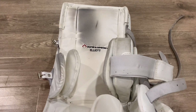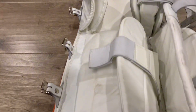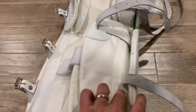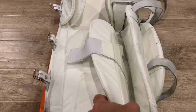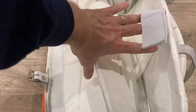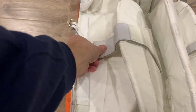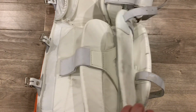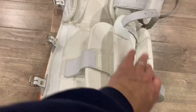So here's a close-up of what I'm talking about. There's the knee, and then down into here you've got the inside, right? This is where you're sliding. Then you've got a wrap here, and then you've got these two that hug the calf. There's your Velcro strap, and there's the inside of the leg channel. And that's where I noticed a big difference from this pad to other pads that I've worn, with the addition of this wrap in combination with the straps.